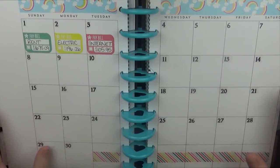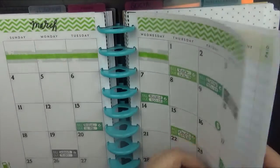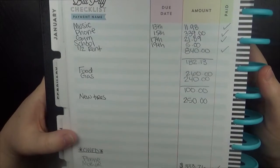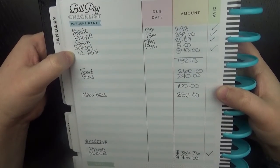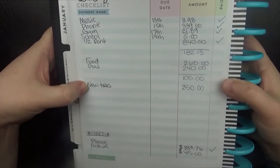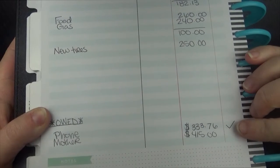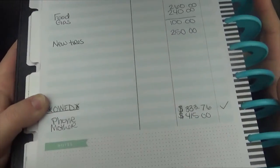So those are those. So I'm going to actually flip to this page. And so this is how we did last paychecks. So I have all of our bills with the first part, with that first paycheck. This is how I laid it out. My check pays for food and gas, and then I ended up having to get new tires, which cost $250. And then I have a couple debts, or like a late payment, and then I owe my mom a little bit of money, and I was able to pay what was late on our phone. So that was super nice that we got caught up on that. Now I just owe my mom.